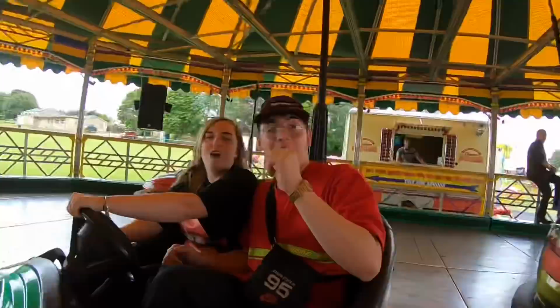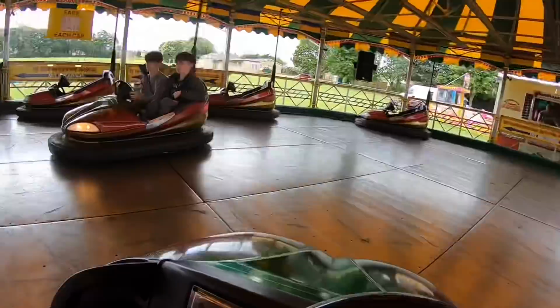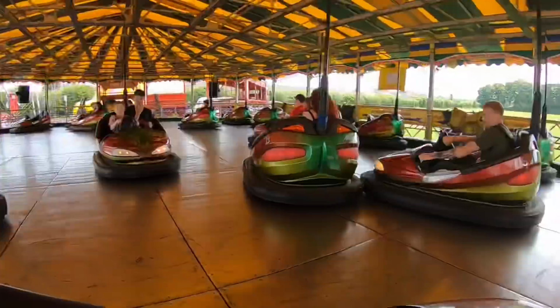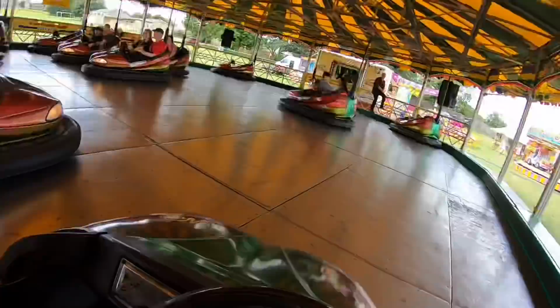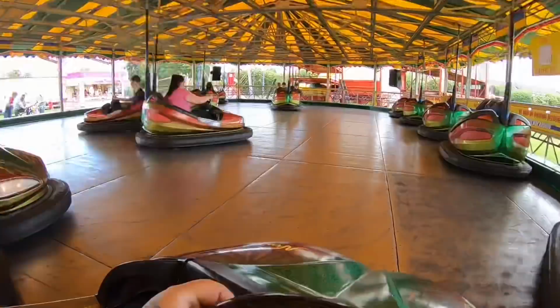There she is, number 18, get her! Oh man, not a bad setup really, it's quite a decent sized track. Oh my god, brutal. Good dodgings.